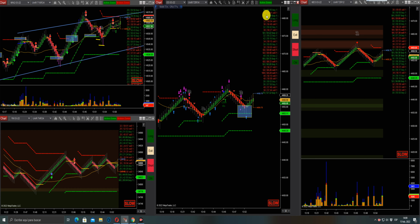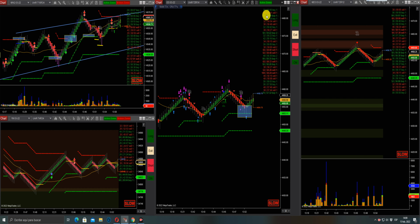Need to see more buyers, big buyers in the tape. See how they break this ATR. This can be decisive. These are ATRs. These are measured moves.